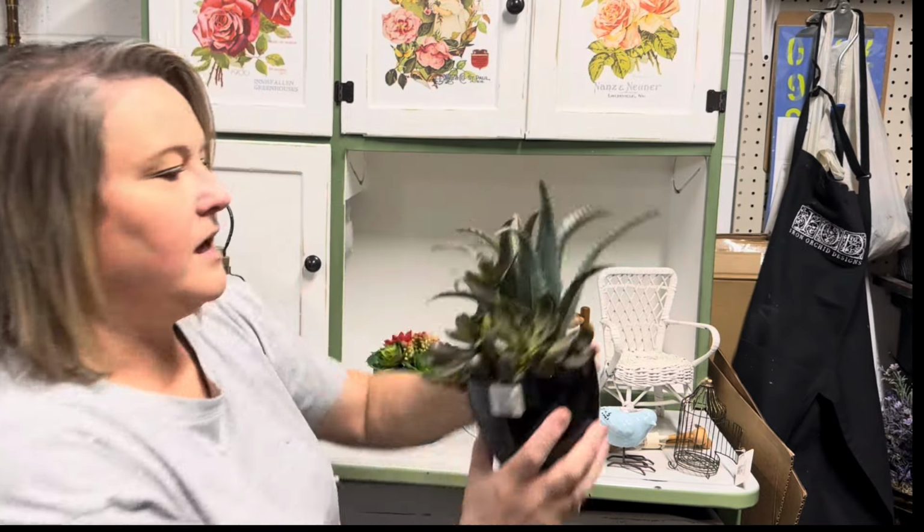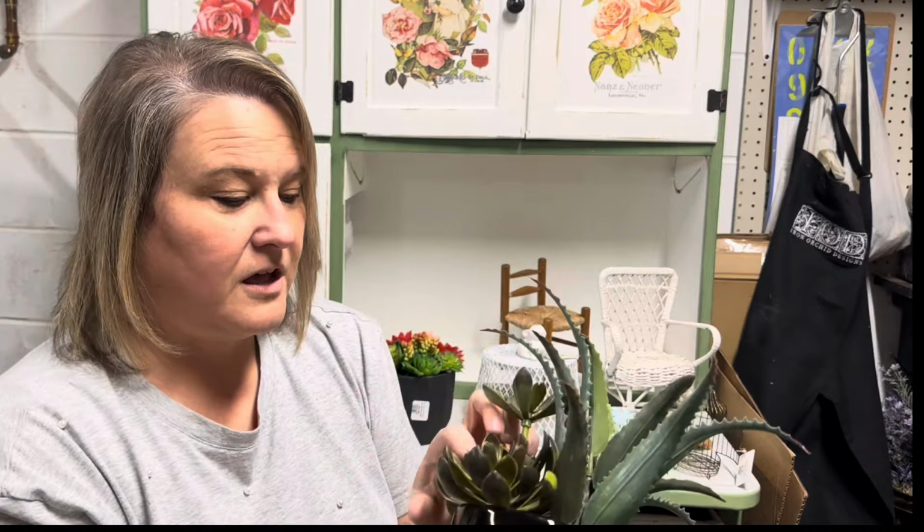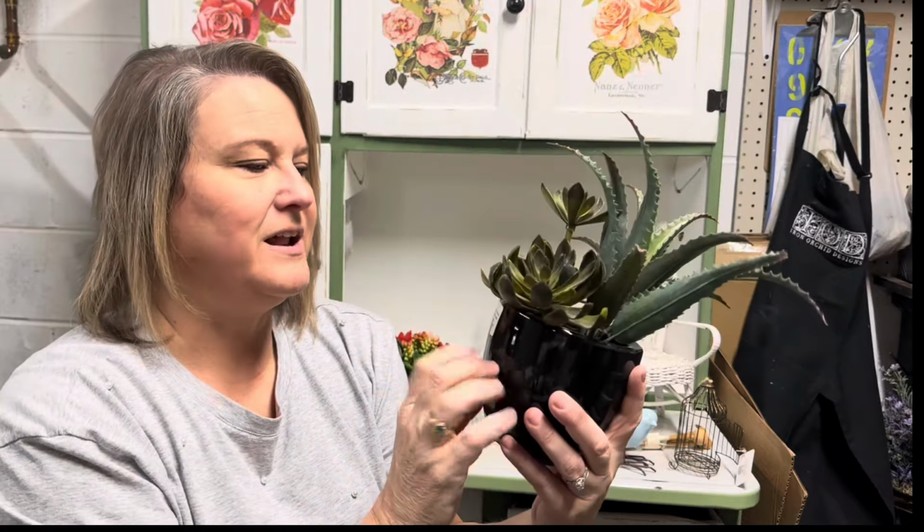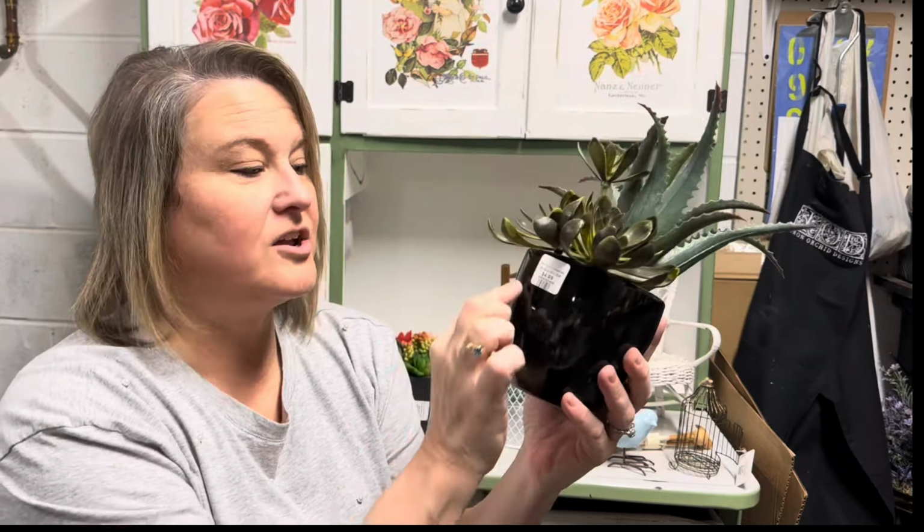Same thing with this one. These are different, but still pretty high end, and they need to be cleaned up so I can blow them off. And I don't like the shiny on this pot. I may give it some texture, or I could put a traditional pots transfer on it just like it is too.